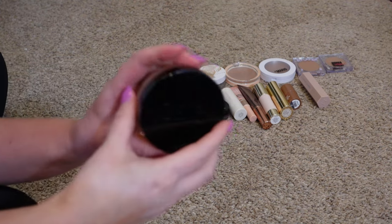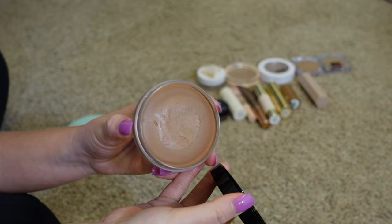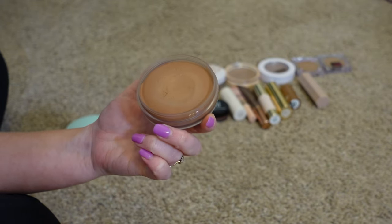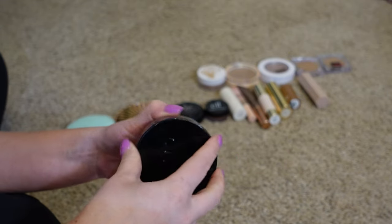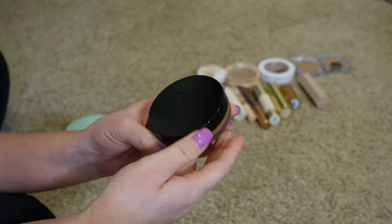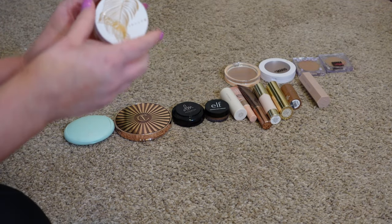All right, so this is the Say Sunmelt Cream Bronzer. I have it in light bronze. I liked this, but then the NARS one came out and I decided I like that one way better, and there are plenty of other ones in here that I like too. So I'm gonna declutter this one. It's a fine formula. I just think I have other ones that I like better.